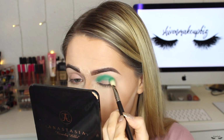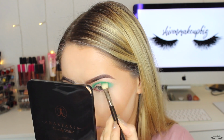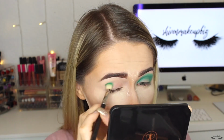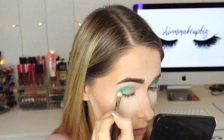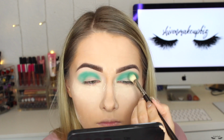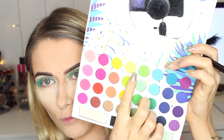Then once it's on there, you can start going side to side to blend it out. This would be the perfect green to do a proper mermaid look. Now I'm going to use a mixture of these two shades right here. Oh, hello camera. And I'm just popping this on using a Primark 230 blending brush.